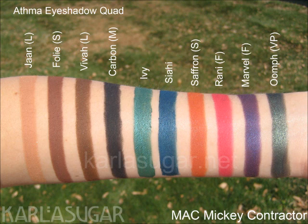Then there are four eyeshadow singles. These are $14.50 each. Saffron, named after the world's most expensive spice by weight, is an almost matte red-orange with tiny sparkles. Rani is a satin finish hot pink, and it also has tiny little sparkles which just keep it from being a matte. Marvel is a buildable, deep blue-purple satin with tiny blue sparkles, and Oomph is a buildable, very blackened green shimmer.